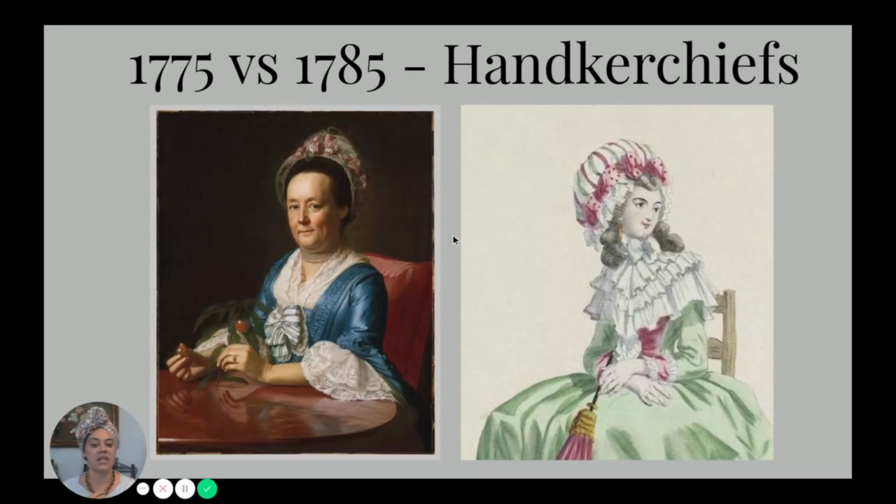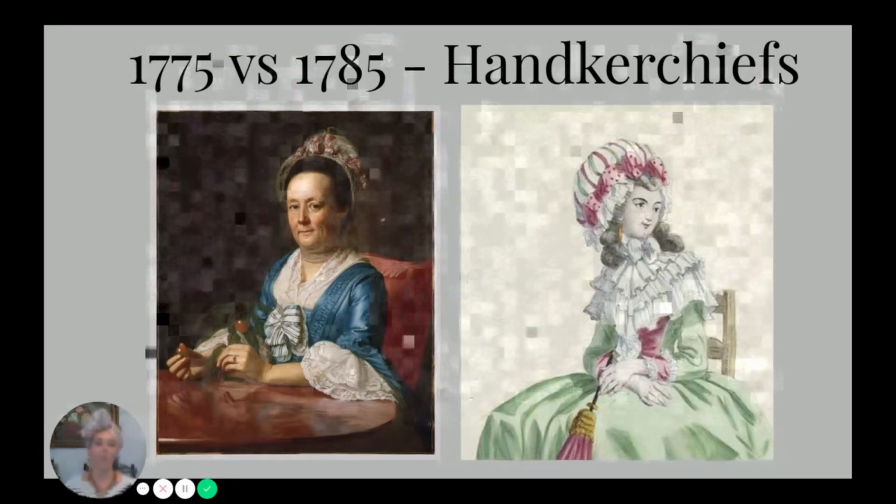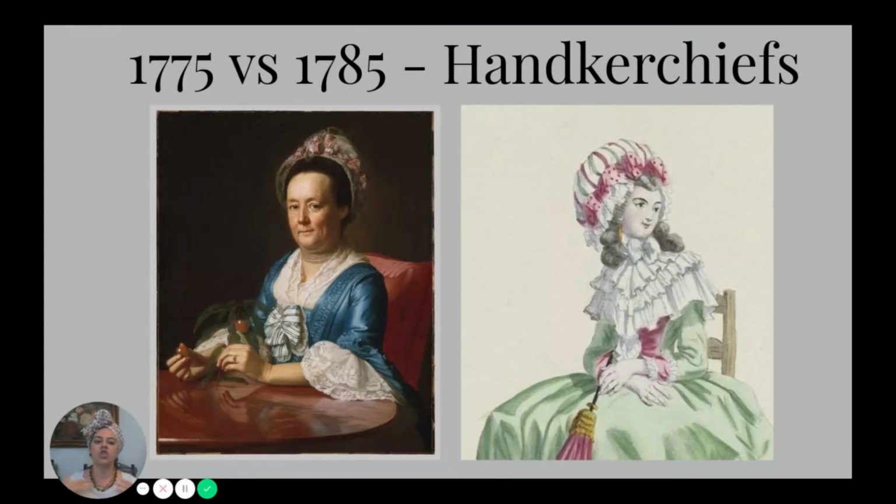Whereas by the time you get to the 1780s, of course, you're getting much fluffier. This is a particularly extreme example, but I just wanted to show you what we're talking about. We're talking about tiers of these big, soft, open ruffles, again, completely filling in her whole neckline and just adding a lot of fluff and volume right here around her neckline.